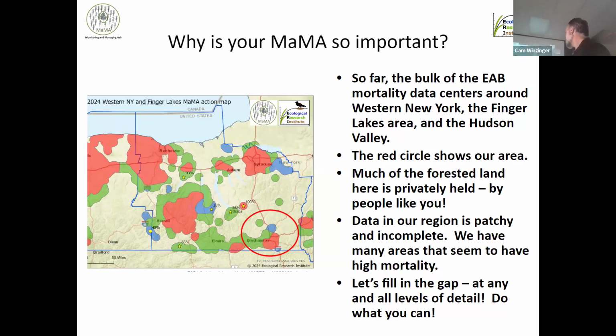It's hard to discern, but there are little yellow stars on this map. There are little yellow dots. They represent established monitoring plots. And you'll see that there are no actual dots in our red circle. So we're about to change that, and you're in on the ground floor. So let's all work together. Let's fill in the gap at any level of detail that you can, and we'll do what we can, right?